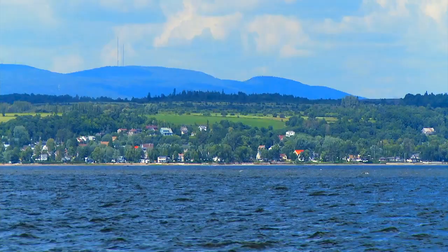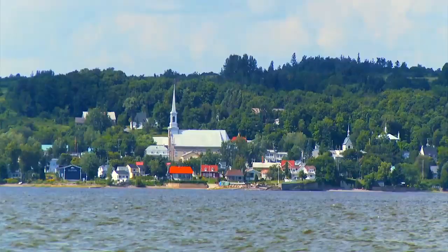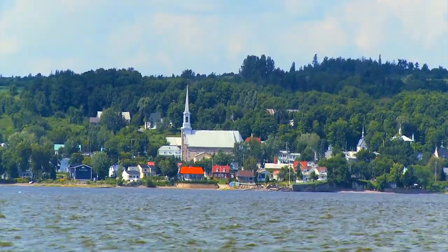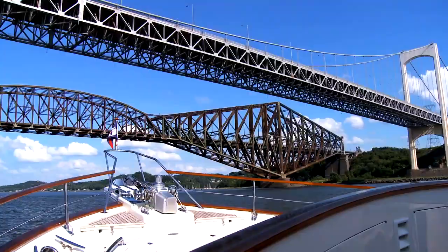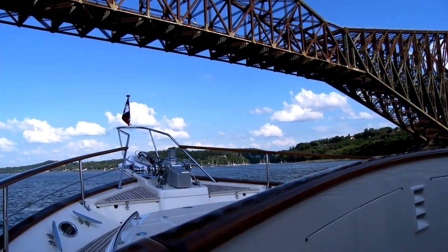The landscape on both banks was both rural and scenic, with church spires a prominent feature in almost every town. Two impressive bridges marked the approaches into Quebec, and here the river and channel narrow with consequent increase in current.